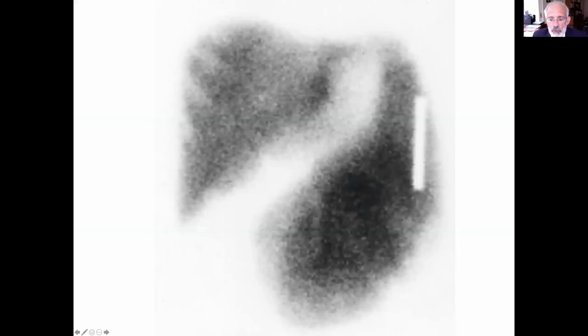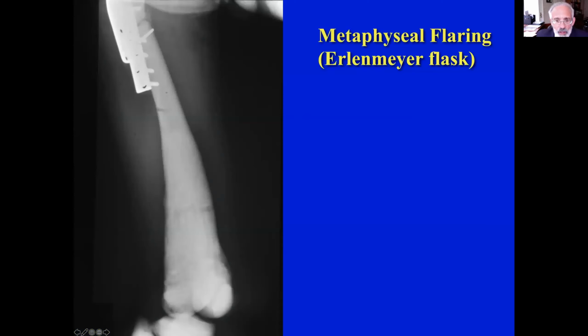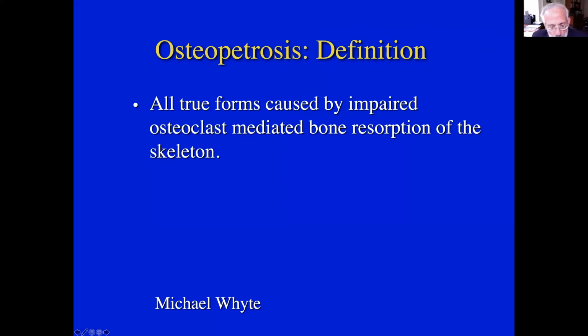This is his liver and spleen scan at the time, and you can see his spleen was actually about the same size, maybe slightly larger than his liver. This was his femur, and you can see here he's got the classic Erlenmeyer flask deformity. And this was really the patient that got me interested in this disease. I had just arrived at IU, and I actually started seeing these patients and then decided to open up a research program on this.